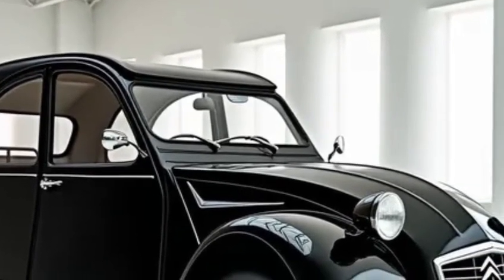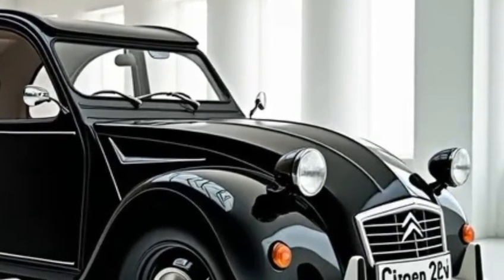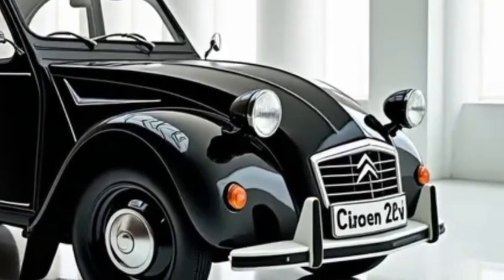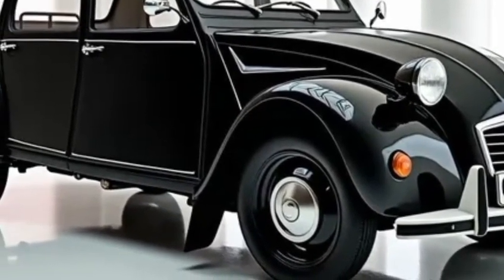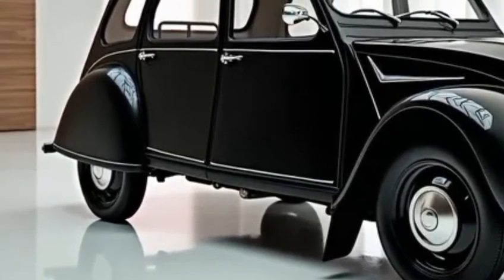The company's famous suspension philosophy returns with the new Progressive Comfort 2.0 system, an evolution of the hydropneumatic spirit that glides over bumps and uneven roads, making the car feel like it's floating. Whether you're cruising through Paris streets or navigating countryside lanes, the 2CV's comfort is unmatched in its class.